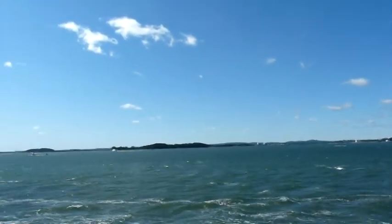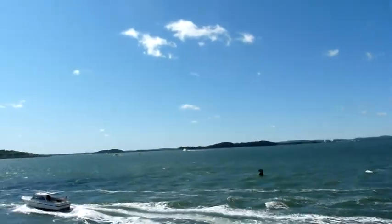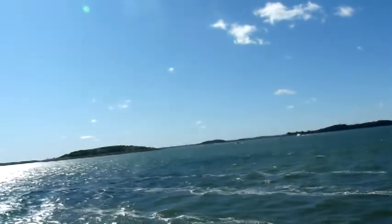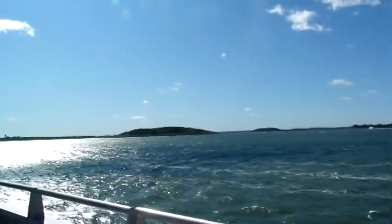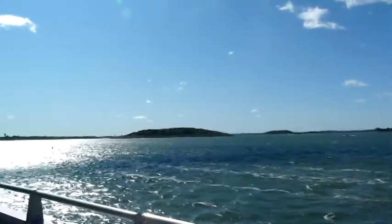One of the great things about Boston's outer harbor are the harbor islands. There are 34 islands out here, and 33 of them are open to the public. The only one that's privately owned is the one on our right side down a little ways with all the trees. That is Thompson Island.